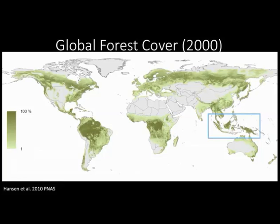These tropical humid regions also happen to contain large stocks of carbon and high biodiversity contained within tropical rainforests. And of course, Indonesia itself has the third largest expanse of remaining tropical rainforests in the world. So the coincidence of oil palm and tropical rainforests generates a problem.